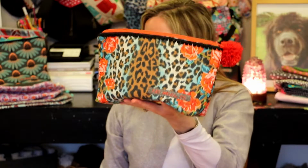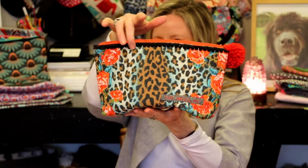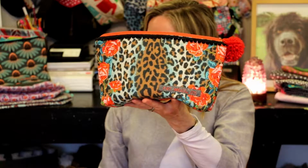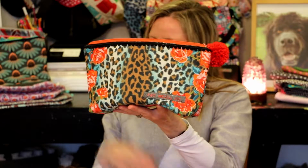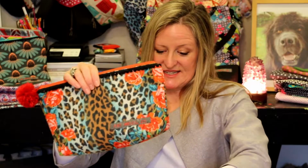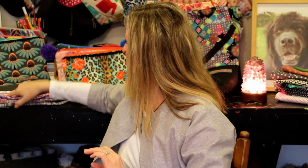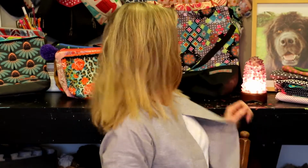I've got the nice picot trim there on the zipper. I love this. Has to be one of my absolute favorites. So this size is called the Knit Night Clutch. Then I went to this one, and I've shown you, yep, here it is.